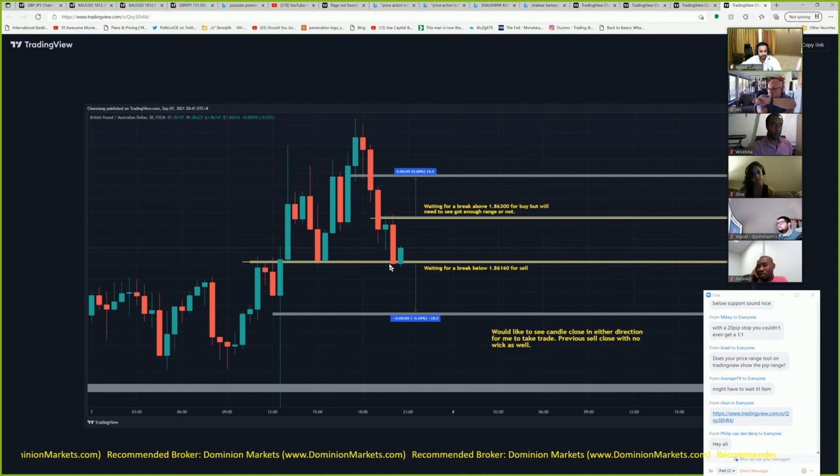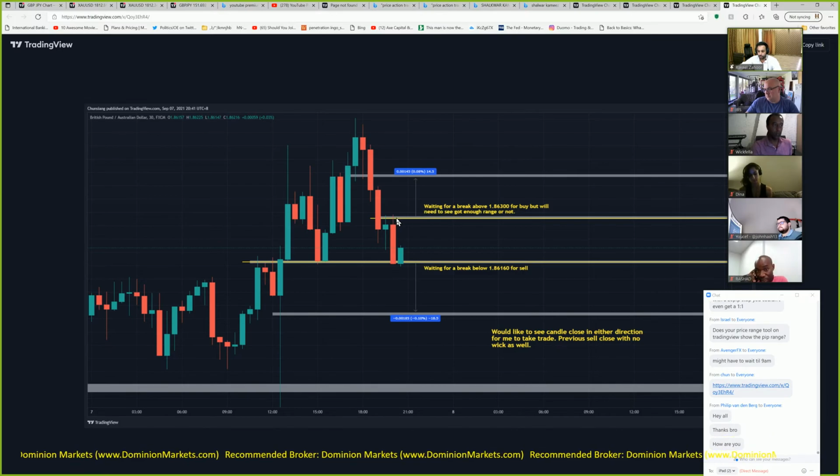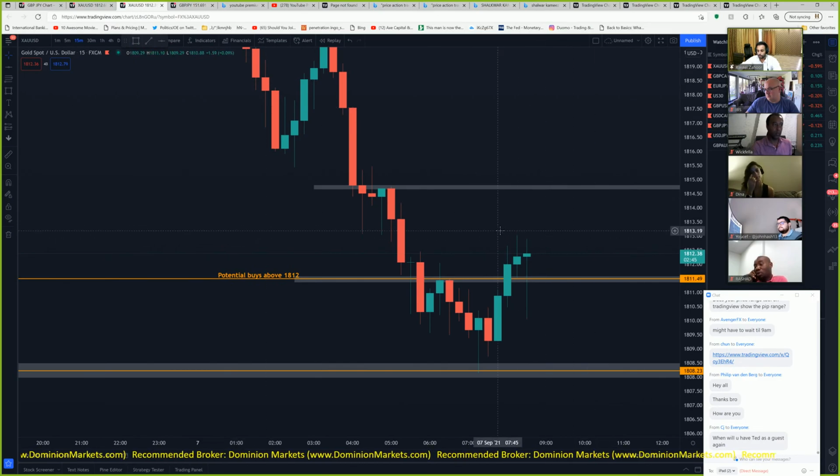Waiting for a break below 1.86160. Looking good. Pound AUD. Yeah, man, we got clean candles here to the left-hand side. Looking good. Buys above this area. Got resistance at this point over here too. Very nice. All right, slowly we're coming up over here.